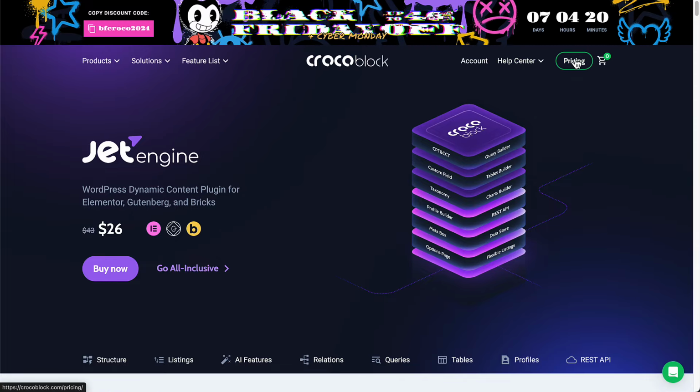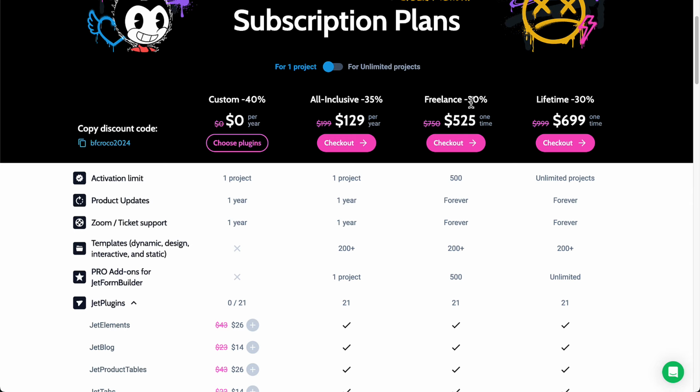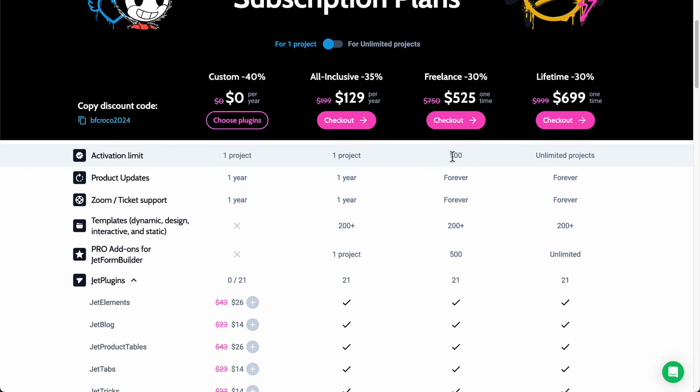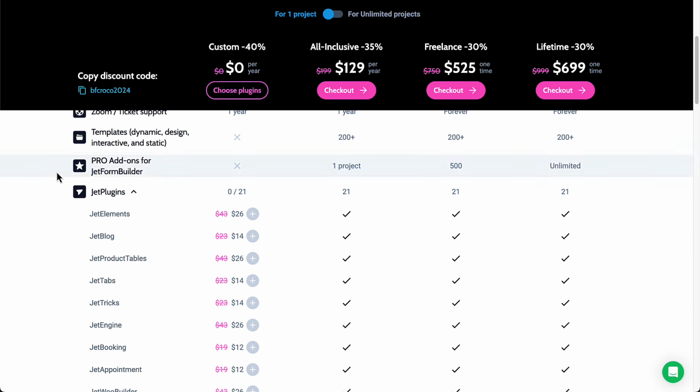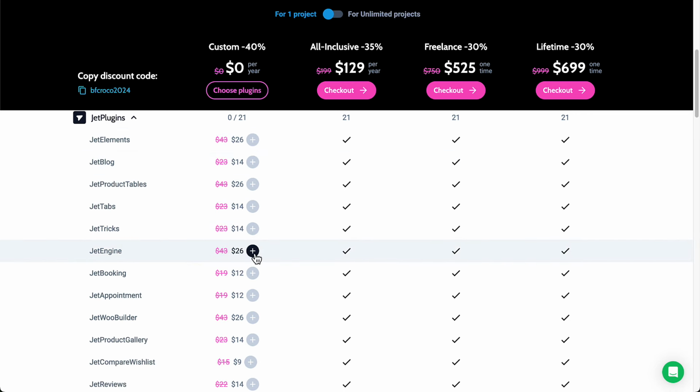If we go to the pricing, okay, they have 30% off the lifetime deals. They have a 500 site license or an unlimited site license. If this is too expensive for you, you can go down to Jet Engine and buy Jet Engine by itself on a yearly license for $26. Okay, that's incredibly cheap. If you're using it with Bricks, this might be all you need.